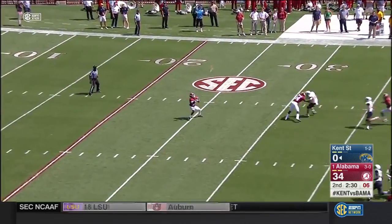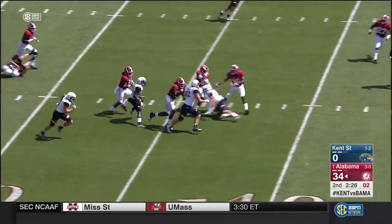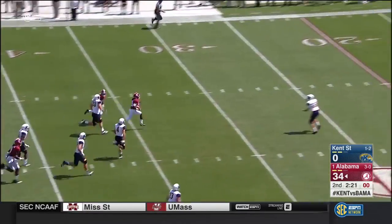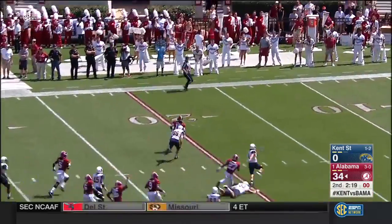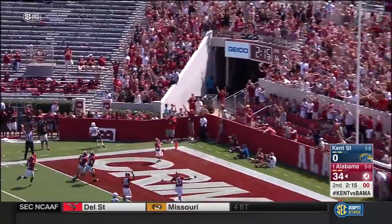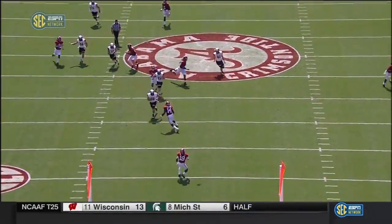Xavier Marks from the 25. Nice vision. Marks to the 40, looking for a block. He's got it. He's got help. Xavier Marks has got to beat the punter. He beat the punter. Touchdown, Alabama, 75. Last week, it was Eddie Jackson.